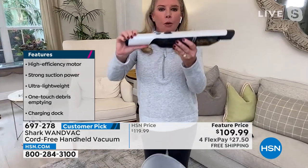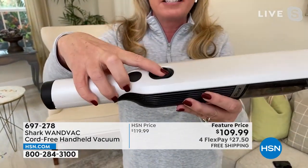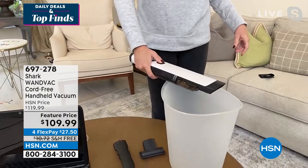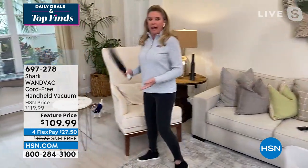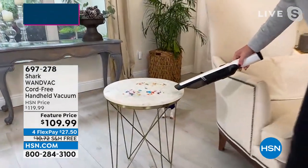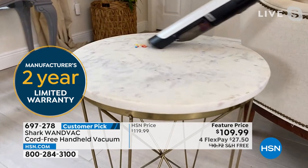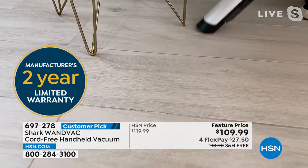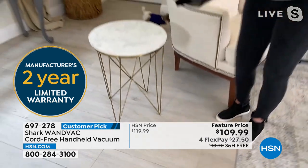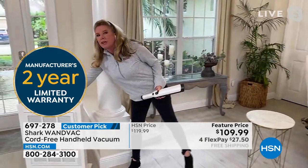This allows you to be cord free. You're not tethered to anything. One button turns it on, and this is your release button for your canister. So the way you're going to do this is you're going to CMS. Grab your magic wand, which is what I call it because it makes the mess disappear. And look at this. We go ahead and tackle the mess that we see. Because it's so lightweight and convenient, now you can just go from area to area and tackle the messes that you hate to clean.